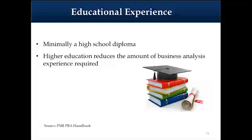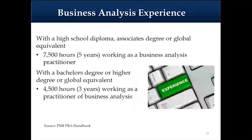Higher education, if you have an advanced degree, will reduce the amount of BA experience you need to demonstrate on your application, and we'll talk about that in a minute. So here's an example. If I have a high school diploma or a 2-year degree or some global equivalent of that, on my application I have to show that I've acquired at least 7,500 hours of experience working as a business analyst. I don't have to have the title. I have to have been doing business analysis things, right?